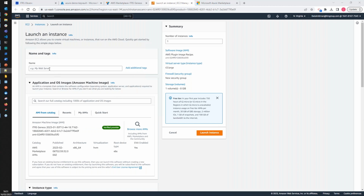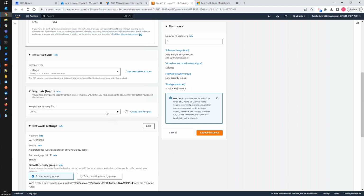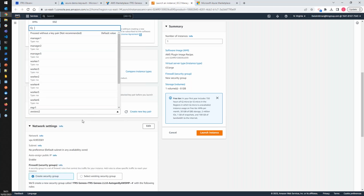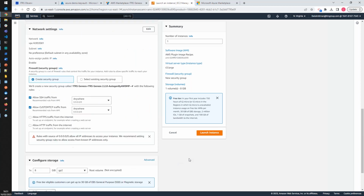So let's do that. Let's just call this AWS collector. We can leave all of these defaults as they are. I'll just select a key, maybe one of my keys. Never mind. We can leave all those defaults.